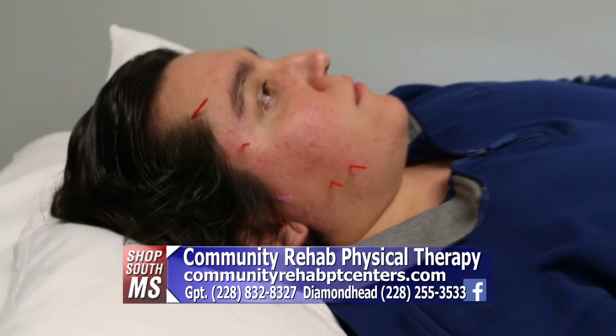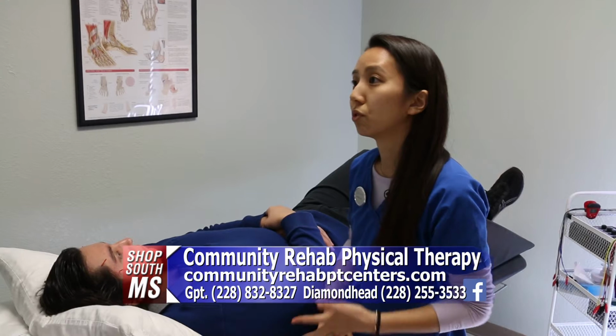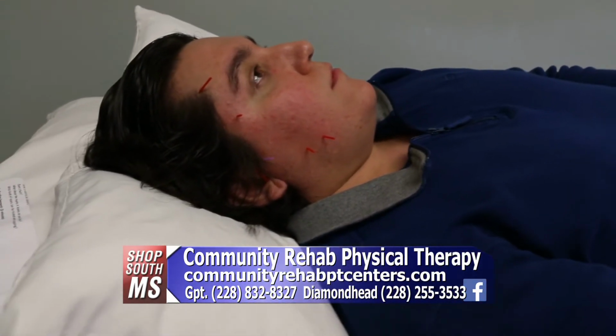Now, it's a different school of thought. Acupuncture is more Chinese medicine based, so it's looking at how the energy flows in your body, and we're trying to restore that energy flow to try to treat different diseases and ailments. Now, dry needling, we're actually looking at muscle tightness, muscular imbalance, so we're going actually to those areas directly.